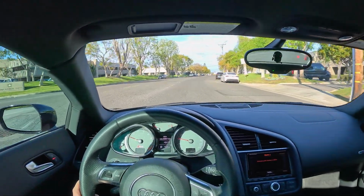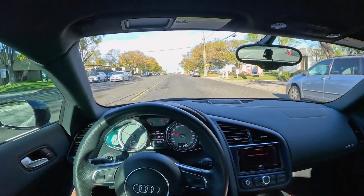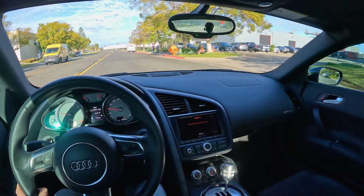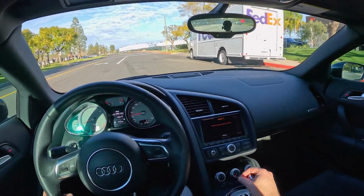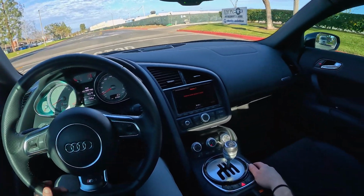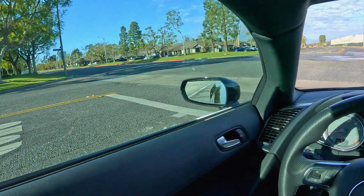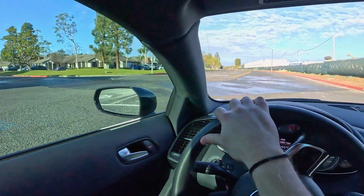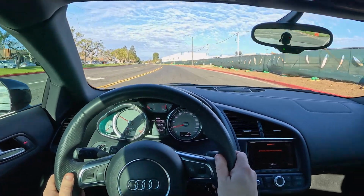Six speed, baby. Overall, really, really smooth. Do have a couple different options here. So you have your suspension, so you can make it firmer. It's got magnetic ride control pretty much. A couple other options here. You can put your wing that's in the back up and down. It does actually go up at a certain speed. I think it's like 45 miles per hour that the wing actually goes up.